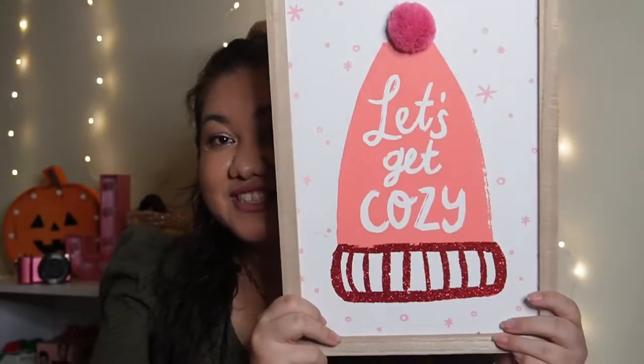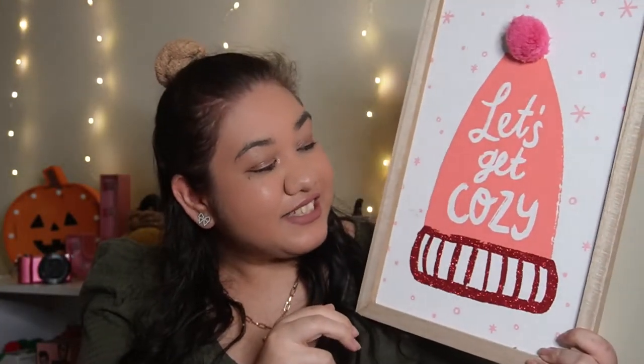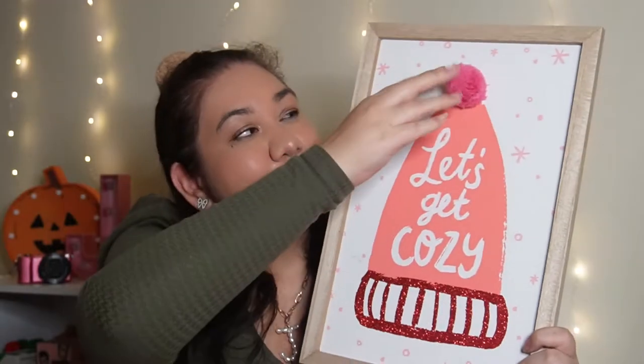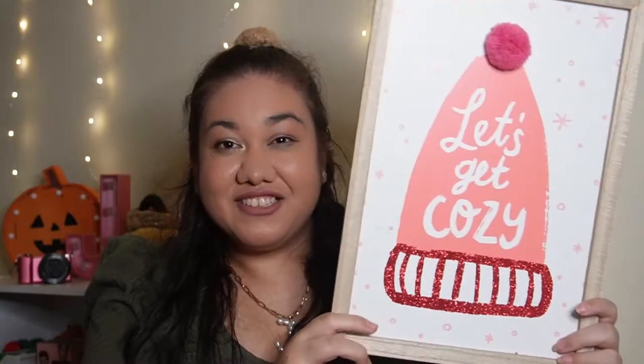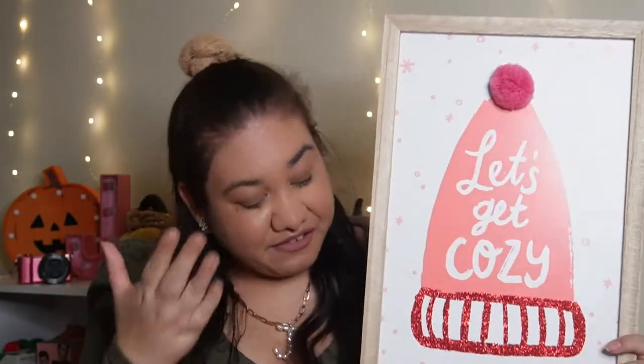Next Target box came these items. First is this sign. It says, "Let's get cozy." It's so cute. It has a pink pom-pom up here, and this was only $5. I was thinking of putting it on my shelf back here, either hanging it or just leaning it against the wall. So I thought that was so cute and fits the theme that I was going with.